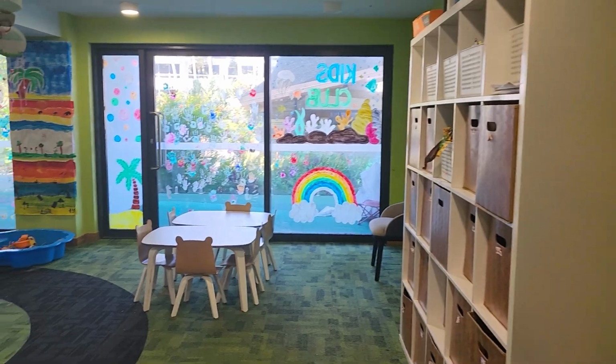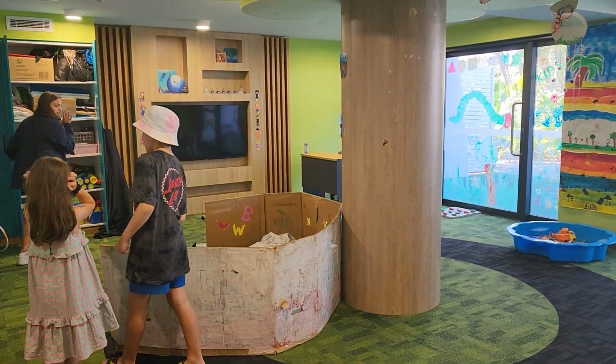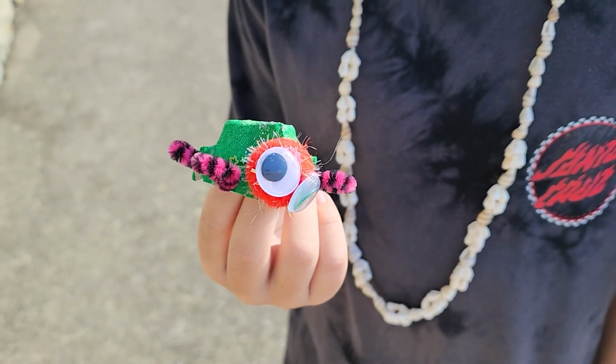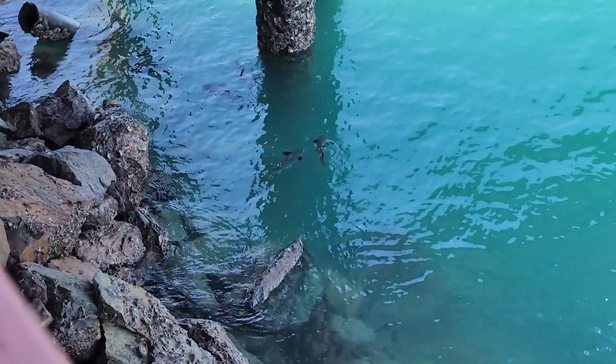We had a session at the kids' club and it was very fun. This is the turtle I made at kids' club and I named it Myrtle. The kids' club staff took us on a walk and we spotted lots of fish and a Komodo dragon.